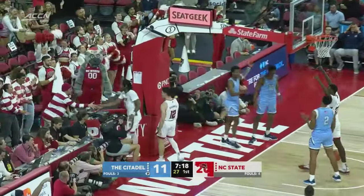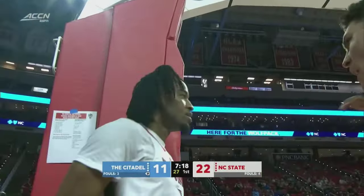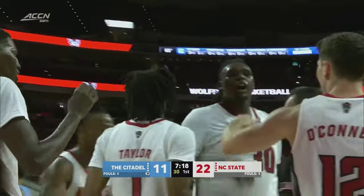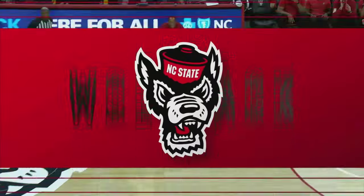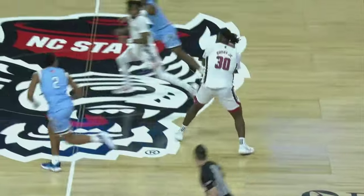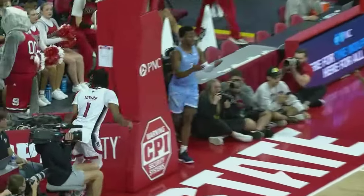Steal at the top. NC State starting to get out in transition and create some havoc. DJ Burns with the steal and the dish. It's not every day you get to see the big fella throw a dime like this in between two guys to Jaden Taylor running and finishing on the other end.